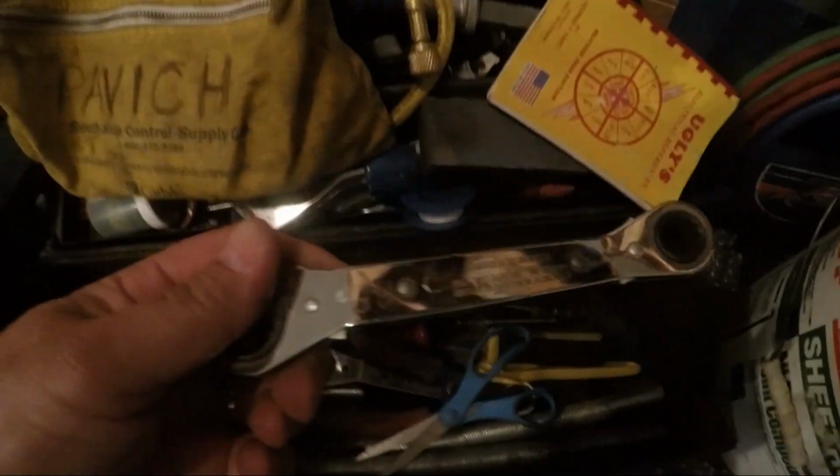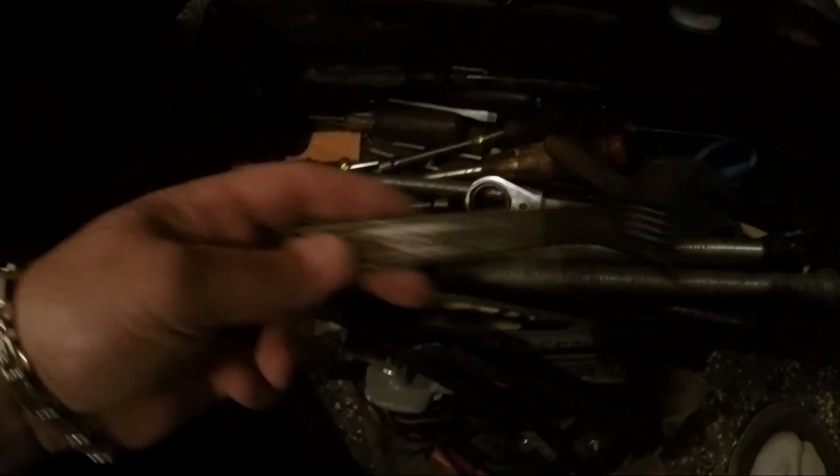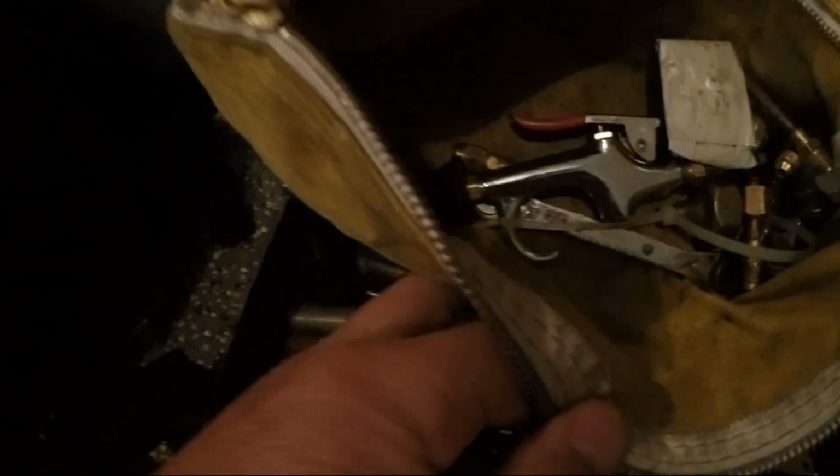Ugly's electrical reference. Small tubing bender. Spare ratchet wrenches. Tubing benders. Little crescent wrenches. Wire strippers. Extra scissors. Jab saw. Another core removal tool, flush kit, stuff to charge with, in case you're going to charge someone's car.